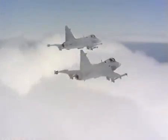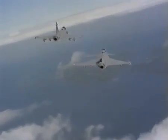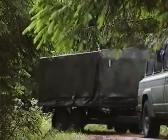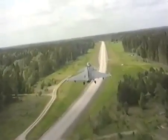Advanced simplicity. The words that summarize the Gripen maintenance concept. This means that the complexity of the advanced systems in the aircraft is counterbalanced by simple and self-evident actions for the ground crew. The meaning of the concept is of critical importance when it comes to an operational turnaround. There is no margin for error or delay between the missions.